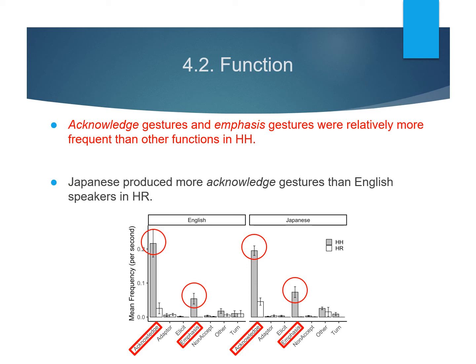Next, I'll talk about head gesture function. Acknowledge and emphasis gestures were relatively more frequent than other functions in human to human. On the other hand, in human to robot, acknowledge and adapter gestures were relatively more frequent than other functions. Concerning the language differences, Japanese produced more acknowledge gestures than English speakers in human to robot, because Japanese nodded not only while the human was speaking but also when the robot was speaking.